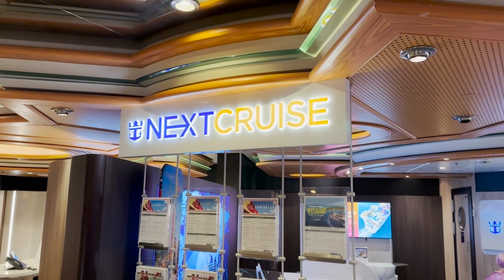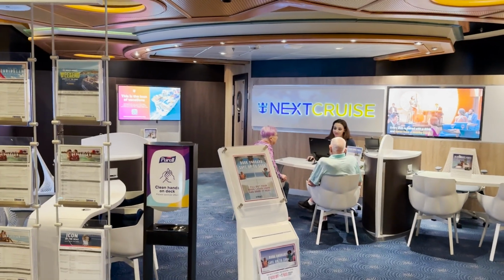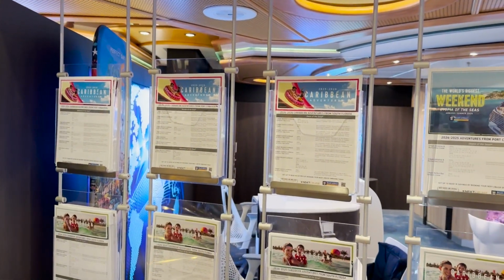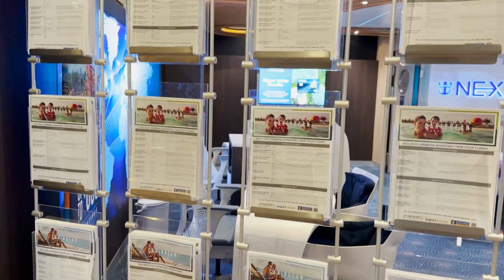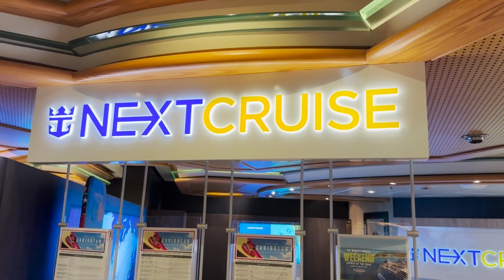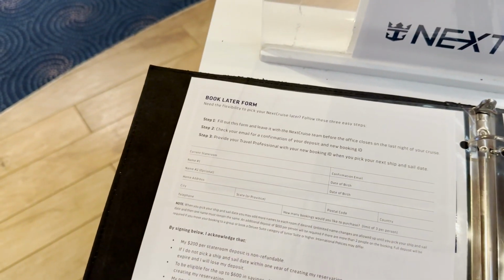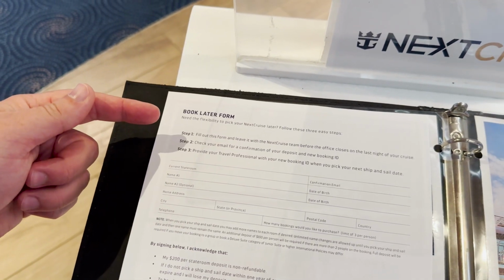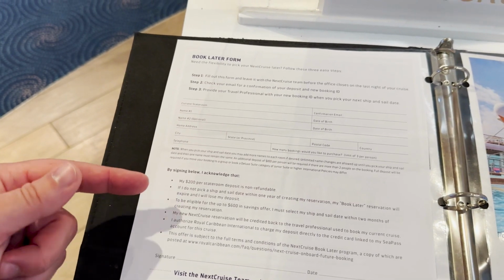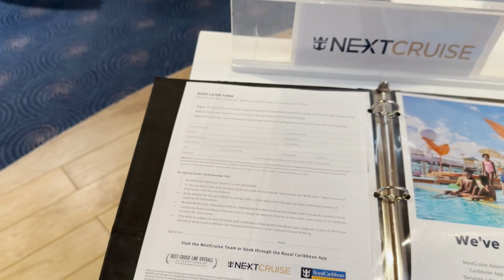So if you know what cruise you want to go on next, highly recommend visiting the next cruise desk here, speaking with an expert. They will get you set up and booked on that, and you will receive that special offer. Now, they also have all these flyers here showing the different upcoming sailings in all the different areas around the world. Now, if you're not sure what cruise you want to take next, we have another option for you. On the back side of this same flyer, turn it over and we see it says the book later form. So you fill out this form, they're going to charge you a $200 non-refundable deposit, and then you have 2 months, 60 days to choose your next cruise when you get home. And then you can assign it to that.